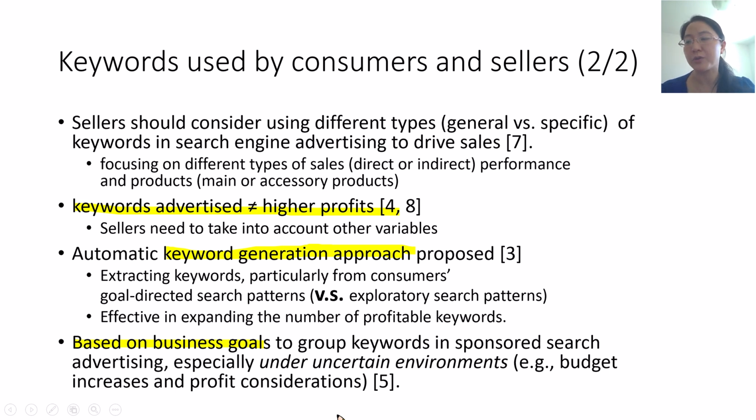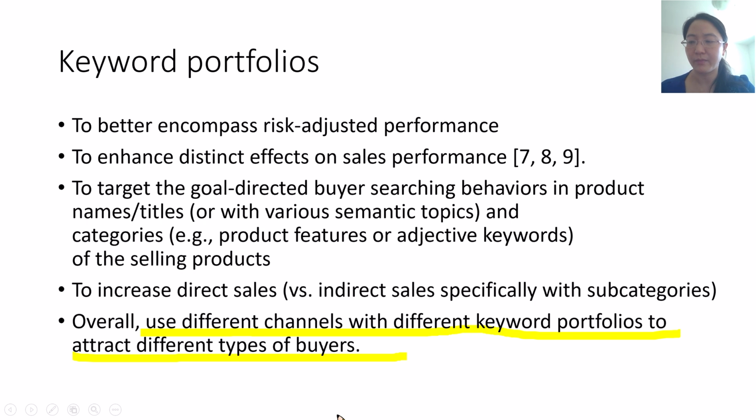Another study proposed an automatic keyword generation approach by extracting the keywords from consumers' different search patterns. The patterns include goal-directed versus exploratory. The study indicates the potential of producing profitable keywords if the keyword generation approach is effective.